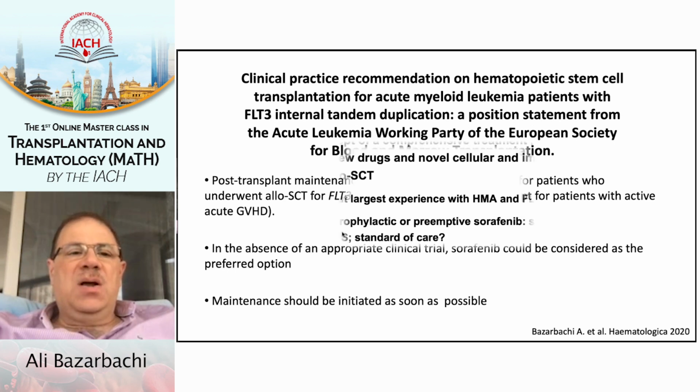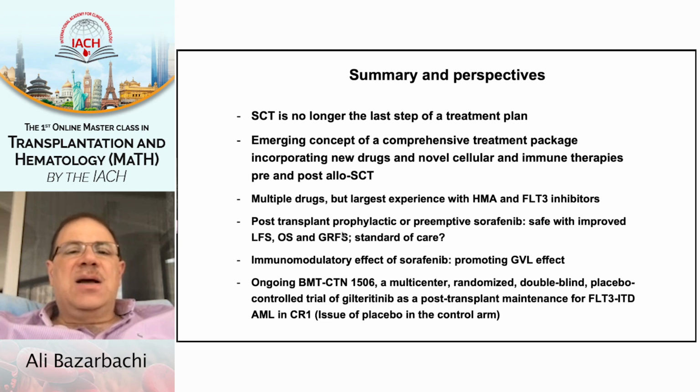And finally, this is my last slide, summary and perspective: stem cell transplant is no longer the last step of a treatment plan, and we have this emerging concept of a comprehensive treatment package incorporating new drugs and novel cellular and immune therapies before and after transplant. So we have multiple drugs, but the largest experience today in AML is with hypomethylating agents and FLT3 inhibitors. Post-transplant prophylactic or preemptive sorafenib is safe with improved leukemia-free survival, overall survival, and GVHD relapse-free survival.